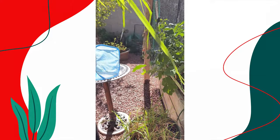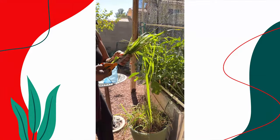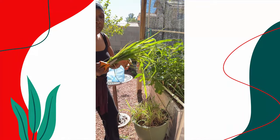This stuff, it smells so good. I wish you could smell it. This lemongrass is beautiful, and when it's dried, it even gets more potent. I use this for so many different things, from teas. You can even make your own oil, which is also a good mosquito repellent.